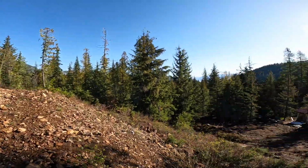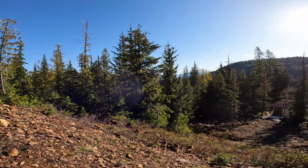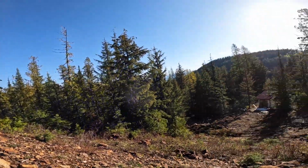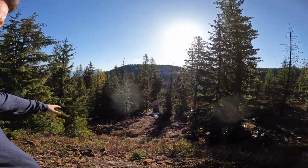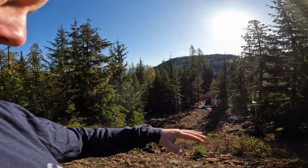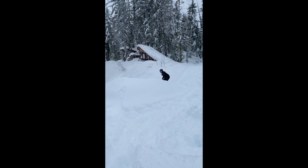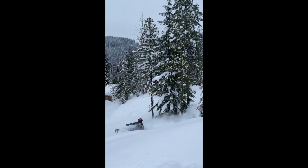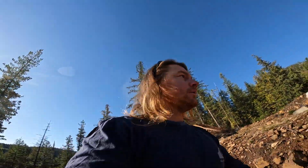And then this big slope here is just the most perfect landing ever in the winter for ski jumps. And once I get the septic in there and flatten all that out, it's just gonna be way better. So I'll go to a clip right now of what this looks like in the winter. So we built some pretty nice jumps up here.